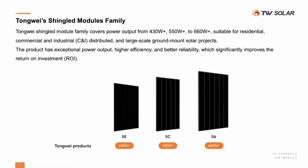The third portion, let's go through some of the offering with our shingle module line. We have what we call the 5E, which is a smaller module, the left one on this page, rated at 430 watt. We have the 5C, 550 watt, and also the big one, the big boy, the S6, rated at 660 watt.